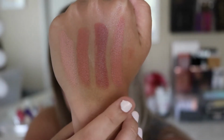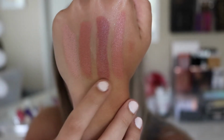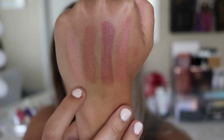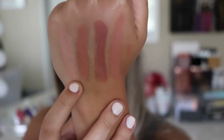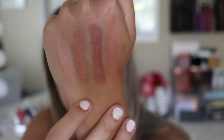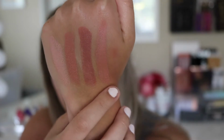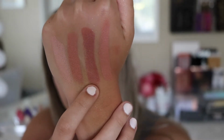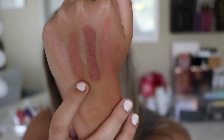This one right here is Quickie. This one is Layover. This one is Appy, which is the one I'm currently wearing. And this one on the end is called Boy. As you can tell, they're very different undertone nudes. Boy is very light. Quickie is more of a pink. This one has more of a purple undertone, and this one has more of a brown undertone.